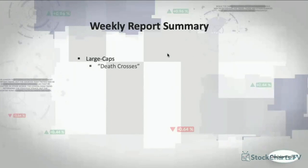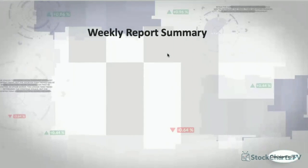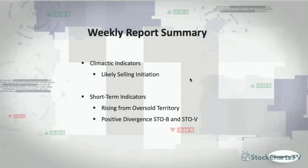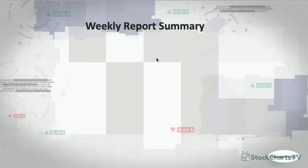Okay. All right, so let's look at the summary right now. Large caps, we got those death crosses, rising trends broken. Small caps, mid caps closing below the February lows already. And then you look at our climactic indicators. I'm looking at a selling initiation in the very short term. However, I think short-term indicators look good enough that in maybe another week and a half, around Christmas, we could see a little bit of a rally. And we have the positive divergence on those short-term indicators, which also suggest a possible rally. And intermediate-term indicators, bearish. Pretty much not looking good there.